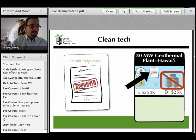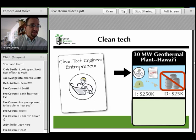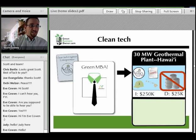The second piece that you need is a permit, so you need to have an approved permit to do your building. You then need 3 green-collar workers to get this thing started, and 1 clean tech engineer entrepreneur. And then, of course, you need money to do it as well. If you don't have a clean tech engineer entrepreneur, there's a sort of wild card. It's called the Green MBA. And you can play this card to start any business. There's only a handful of Green MBAs in the deck. They're obviously a very valuable card.